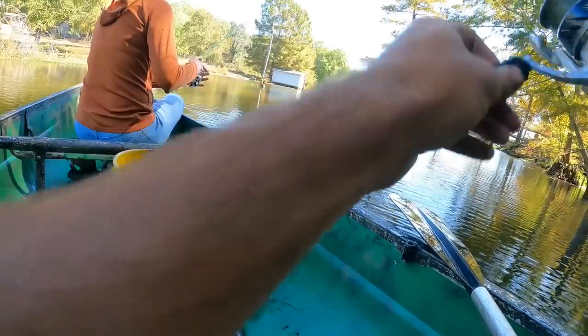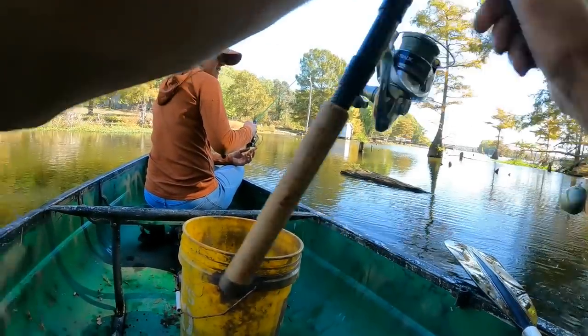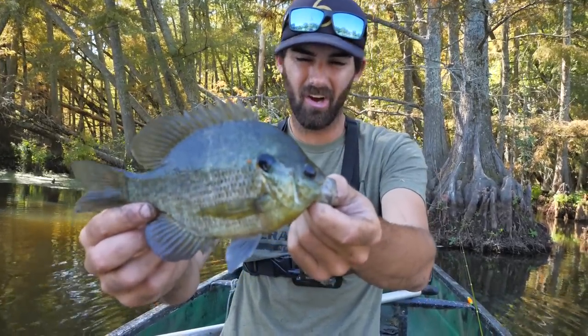Oh, big something. Big something. Yes. Oh, nice. There we go. All right, well, that is an excellent way to end our panfish fishing mission. We caught some really nice fish out here.